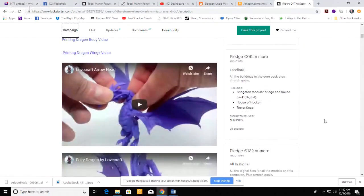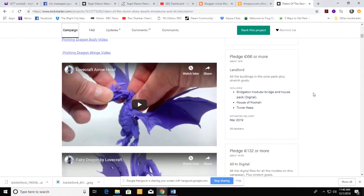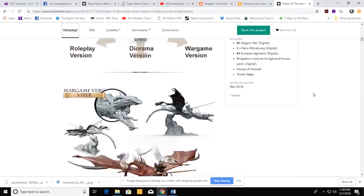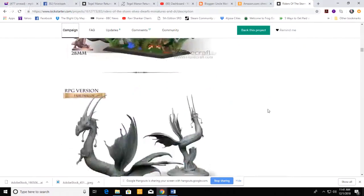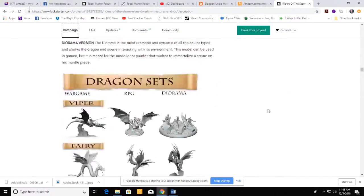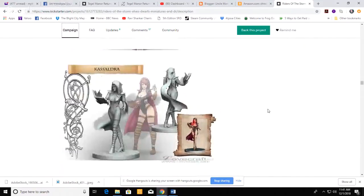Here is where there are, I'm looking over here, by the way, if anyone's following that. We've got Bridgeton plus a couple of the add-ons options that are there, and we'll see these down at the bottom, the House of Hookah and the Tower Keep. And then we have the all-in sort of stuff. All right, so it's divided into these groups for purposes of the tiers. Let's go back down to where we were. Here's our heroes with the nice pictures.